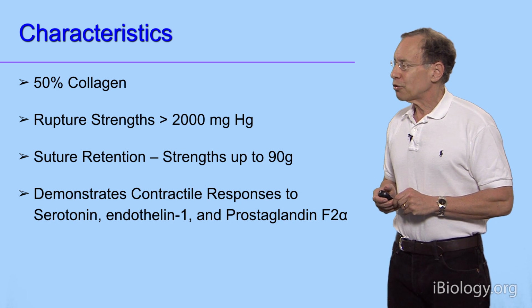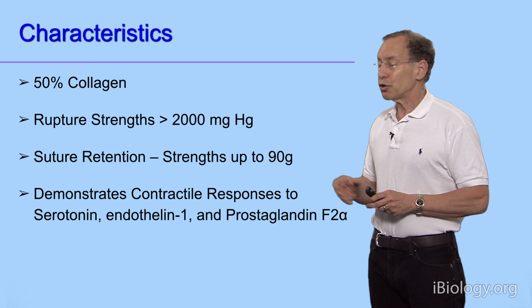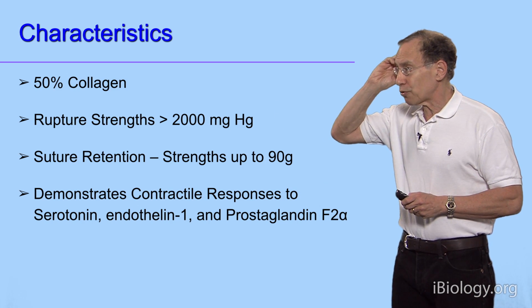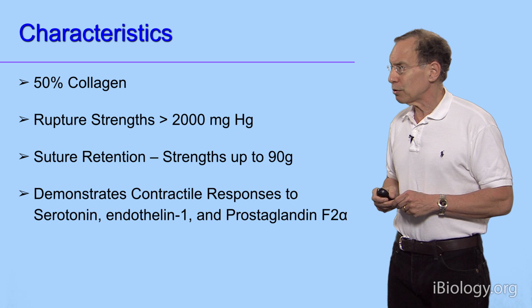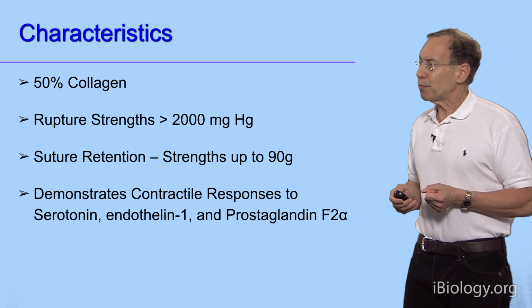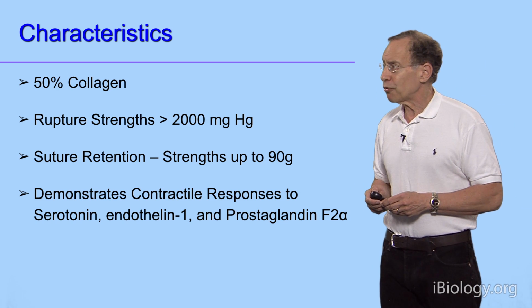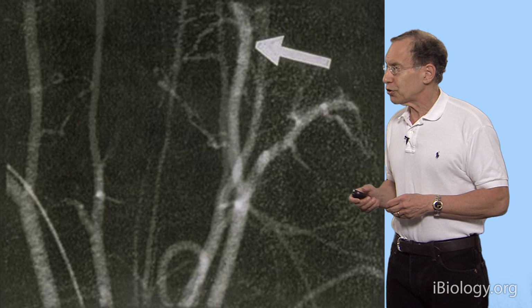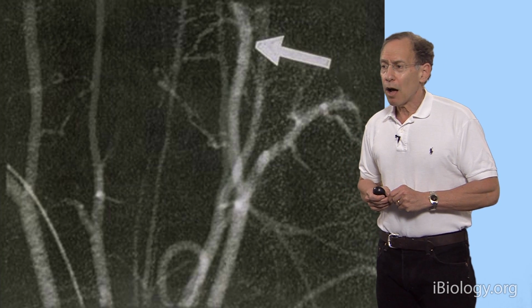50% collagen. Their rupture strengths are greater than 2,000 millimeters of mercury. You can suture them in, and they're very strong. And they show the same pharmacology as a regular blood vessel. We worked with Bill Abbott to try to put these in pigs, which is considered the best model for blood vessels. And here you see an angiogram where the blood vessels are opened months later.